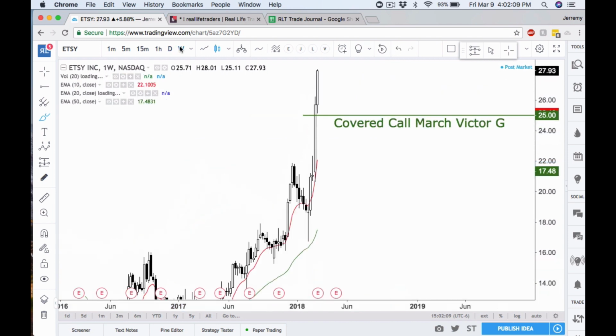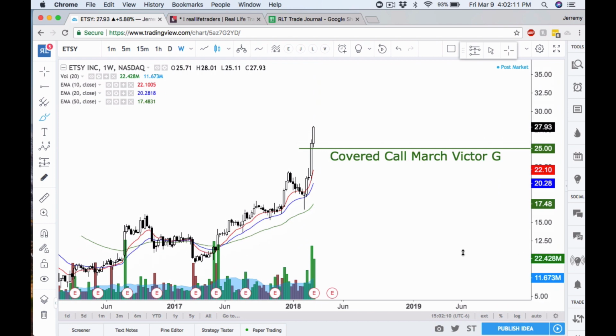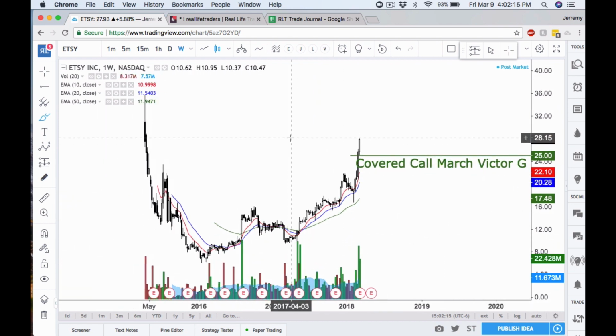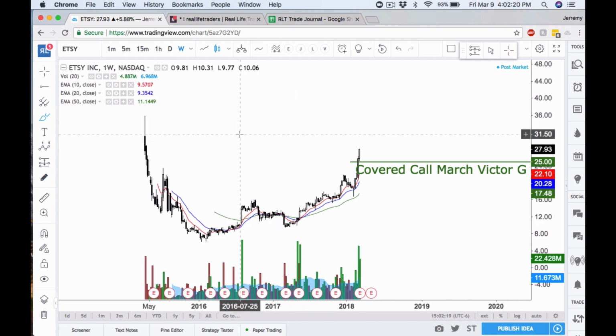Here's the weekly chart on Etsy. And the weekly chart had some traders asking for targets on Etsy. And at this point, we're just going to go back to these previous highs. So there's a little bit of a target around 31.20, but I could easily see us getting back up to 35.56. And then from there, we'll probably rest.